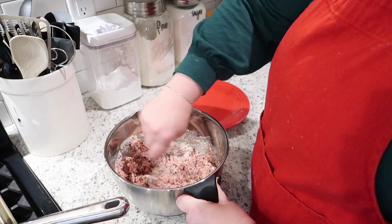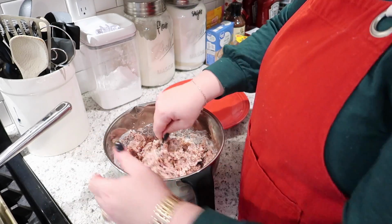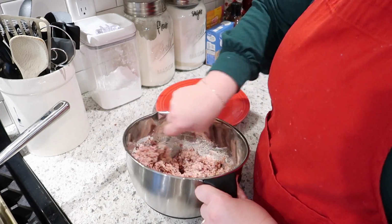Probably add a little bit more. But you do want to do this part ahead of time. You could probably even do it up to a day ahead of time if you wanted to.